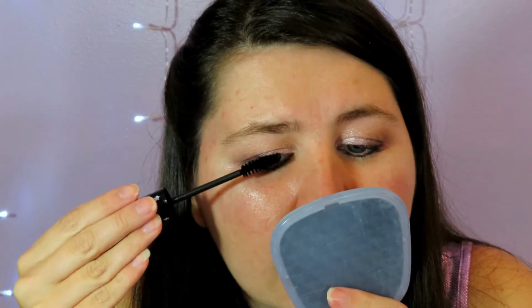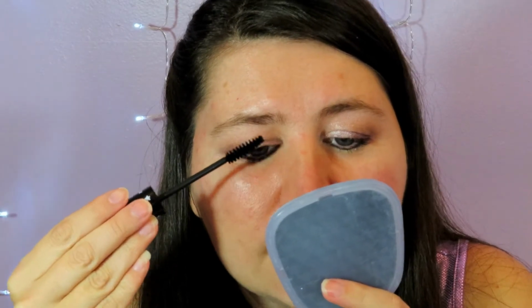I actually like the brush. I feel like it does brush out the lashes nicely. Not a huge fan of the formula. I wish it was just a little bit more wet, but overall, it really isn't bad. Really liking how it brushes out my eyelashes. Let's be honest, this isn't going to be the best drugstore mascara you're ever going to find, but it gets the job done and it has its perks.